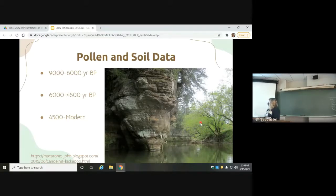So from this, combining soil and pollen data from two different studies by McDowell and Bartlein and Webb, which are both published in the same large PDF of data collected in the Driftless Area for the Holocene, they were able to come up with 3 different climate shifts between 9,000 years ago and today. So between 9,000 and 6,000 years, you see drying. You see less precipitation from what you saw right when the glaciers began to melt.